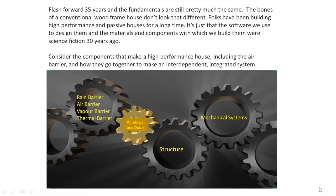And then I've listed the barriers on the outside of the structure in order of importance. So you've got to have a rain barrier, preferably a vented rain screen. There's not much point having an air barrier because it's going to leak. And there's not much point having a vapor barrier unless you have a good air barrier. And then, least important, you need a thermal barrier.